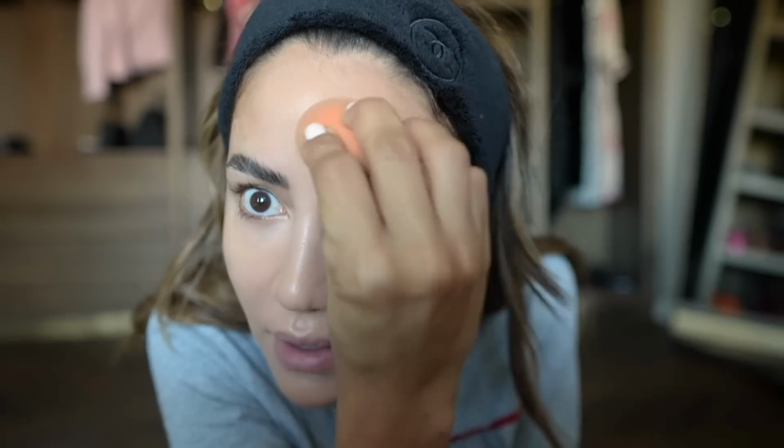It's the Real Techniques one. I just love everything Real Techniques when it comes to brushes. I like the sponge, everything, and a bit on top of the face as well. I just love the glow that the Nars foundation gives as well, and it's very light. Also, I go over the eyelid, and I'm gonna add a bit more Chanel.